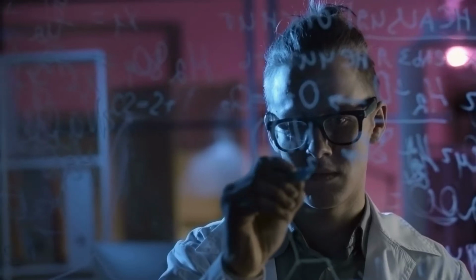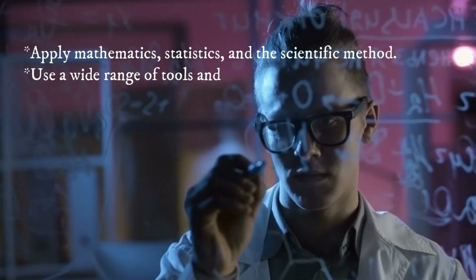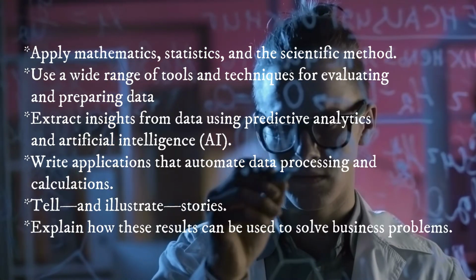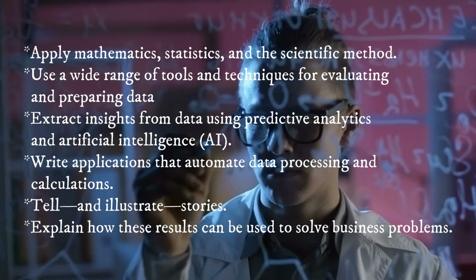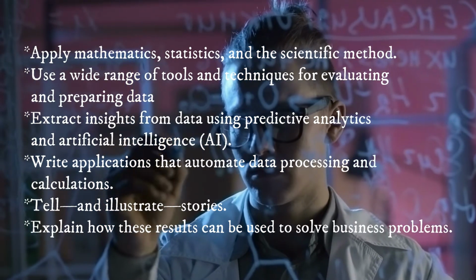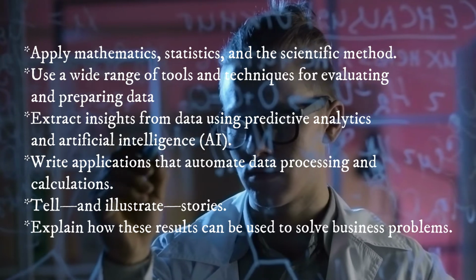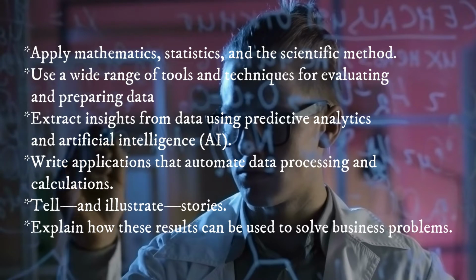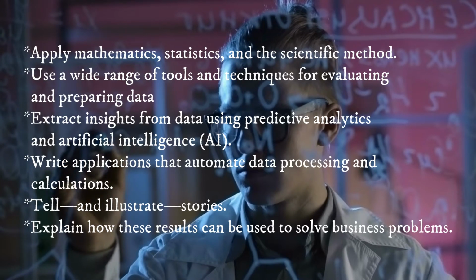What does a data scientist do? A data scientist must be able to do the following: apply mathematics, statistics, and the scientific method. Use a wide range of tools and techniques for evaluating and preparing data, everything from SQL to data mining to data integration methods. Extract insights from data using predictive analytics and artificial intelligence, AI, including machine learning and deep learning models.